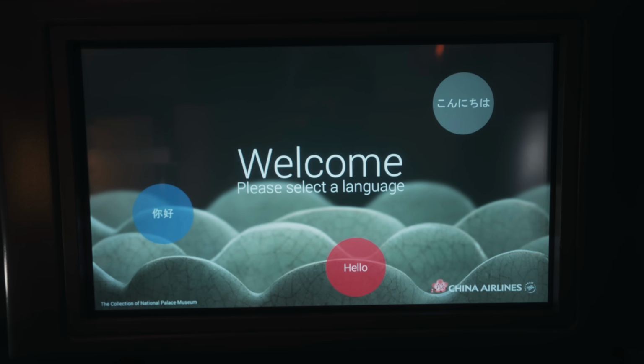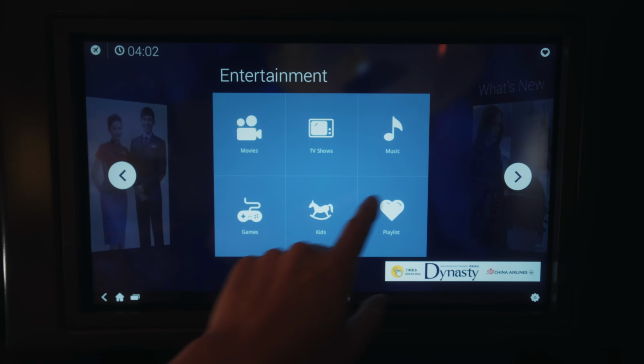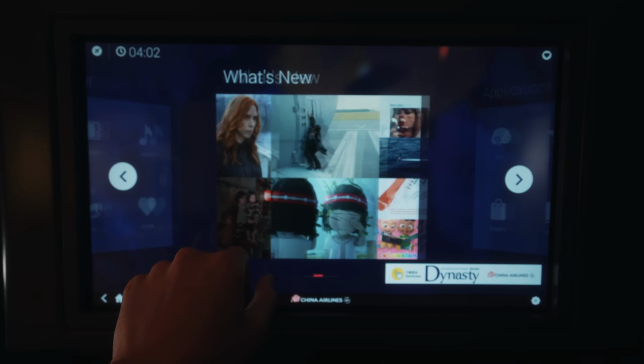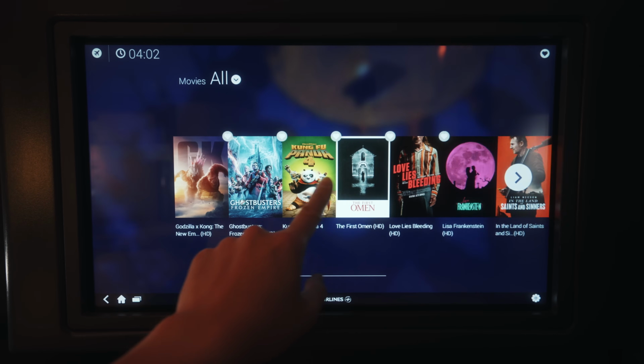As we wait for meal service, let's check out the in-flight entertainment. Apart from this home screen looking a bit dated, it was easy enough to navigate around and the screen responsiveness was not bad at all. The choice of movies and TV shows looked pretty decent as well, especially for this short flight.